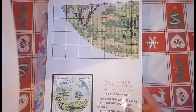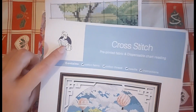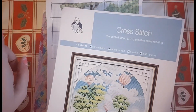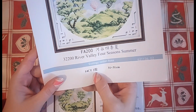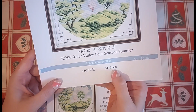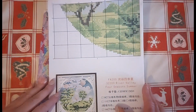Now, I'm not sure if this is a Joy Sunday. I have a feeling it is, because that is usually their little symbol they use. But I don't want to say it definitely is if it's not, you know. So it's a 14 count, 2 strands there. And it's 31 centimetres by 31 centimetres, okay? And again, it is on printed cloth.